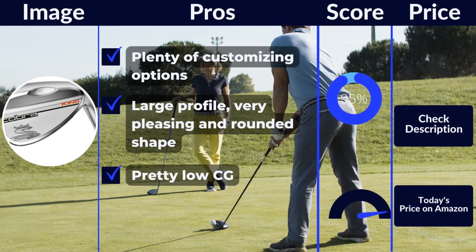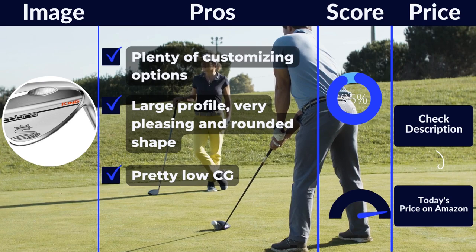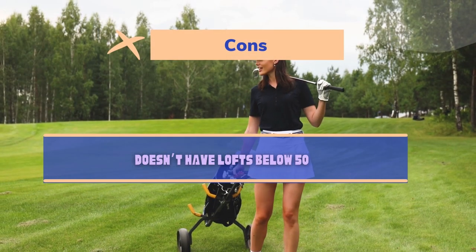Pros: plenty of customizing options. Large profile, very pleasing and rounded shape. Pretty low CG. Cons: doesn't have lofts below 50.